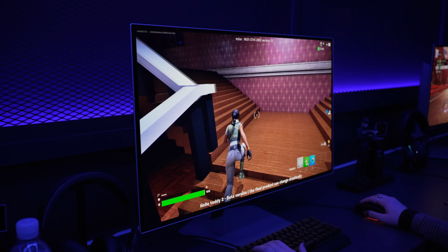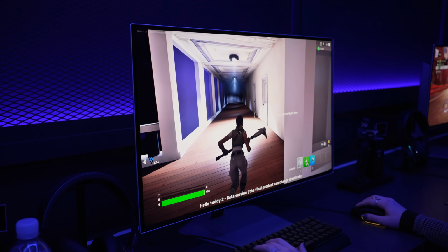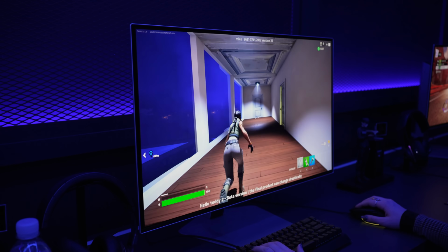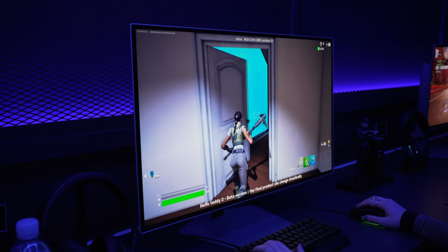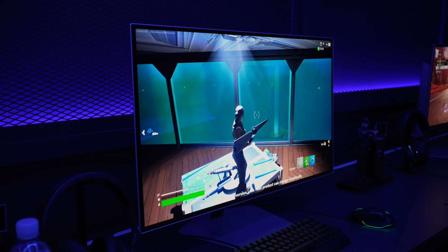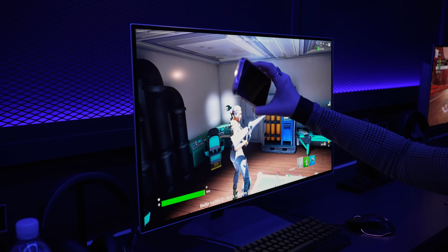Now, there are degrees to how bad a matte coating can be, and I'll say that this is definitely one of the least bad ones I've seen, but honestly, that's not saying a whole lot. I mean, a matte finish is a matte finish, no matter how good or bad it is. It's gonna be bad. It's just not gonna look good, and there's absolutely nothing you can do to make it look good. Even in a fully dark room, it's still gonna look awful.